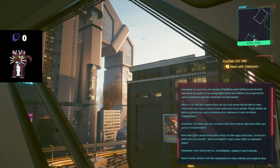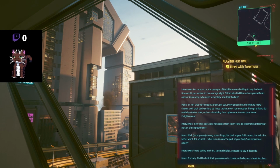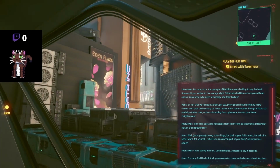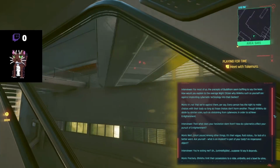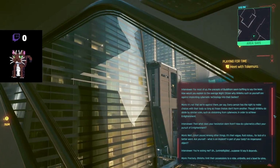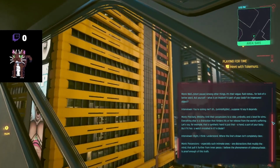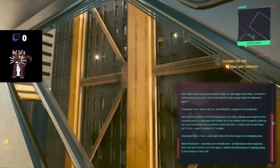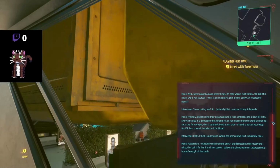Well, among other things, it's their vague, fluid status. For lack of a better word, ask yourself, what is an implant? A part of your body? An impersonal object? You're asking me? Suppose I'd say it depends. Precisely. Bhikkhu limit their possessions to a robe, umbrella, and a bowl for alms. Everything else is a distraction that hinders his or her release from the world's suffering.